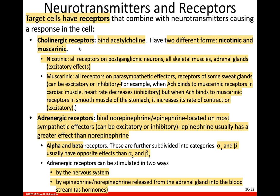The other type of cholinergic receptor is a muscarinic cholinergic receptor. What is muscarinic? Well, it can have an excitatory or an inhibitory effect. Okay, so remember, all nicotinic have excitatory effects. Muscarinic can have an excitatory effect or an inhibitory effect. It just depends upon which tissue has these receptors that are binding that acetylcholine.